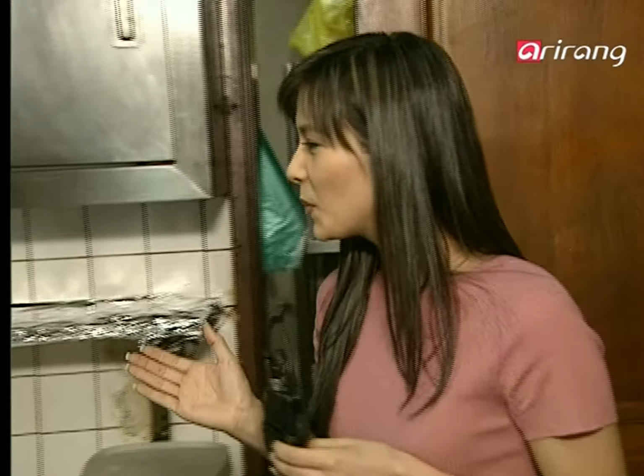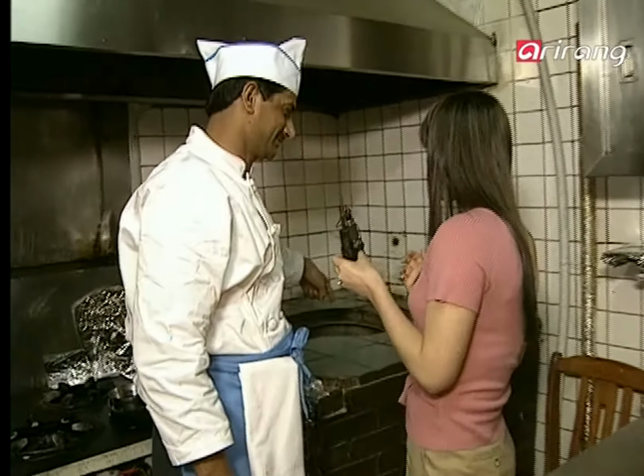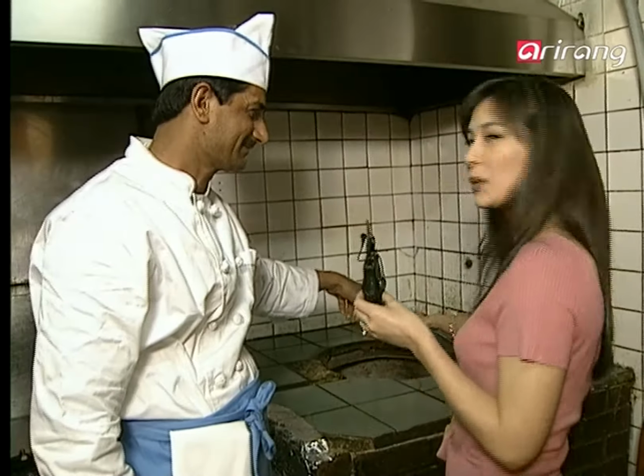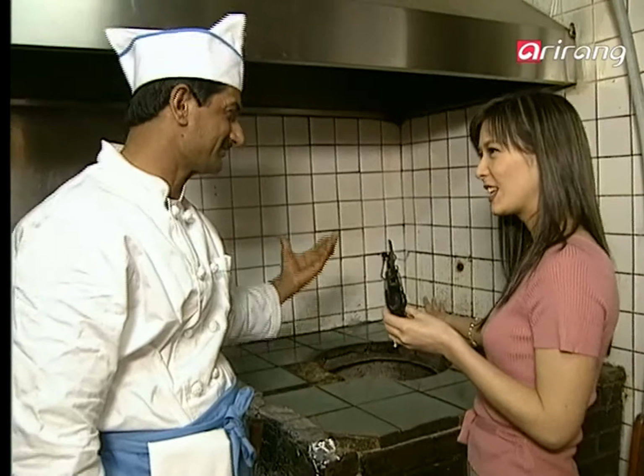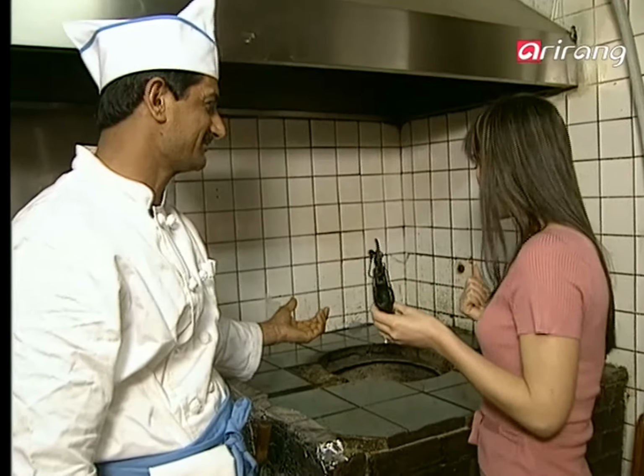So I take a step into the kitchen and I see something very interesting over here. Wow, what is this? This is my tandoor. Ah, tandoor. Yeah, this Pakistan and the tandoor. It's very hot. Inside it is the gas. So it's an oven? Yes, it means oven.